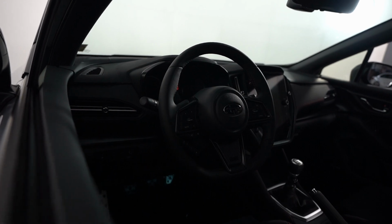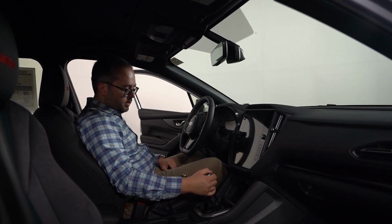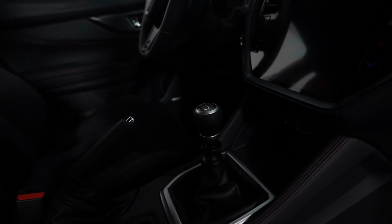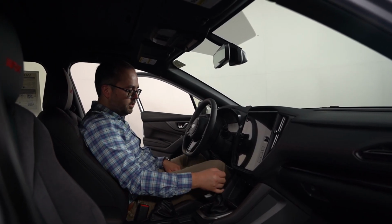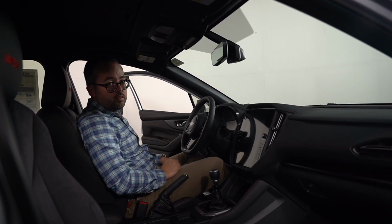The steering wheel has a nice feel to it with a bit of a flat bottom. And obviously the shifter, we're so fortunate that Subaru still makes a car with a manual shift that's fun to drive. It's that same formula they've had for 30 years that I hope that they never change.